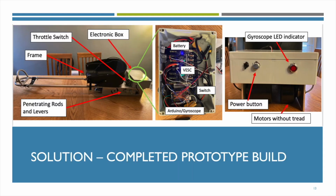This is our final prototype build. The picture on the left shows the entire retrofitted sled, including the fabricated attached system. The picture in the middle shows the electronic components that power and control the propulsion. The picture on the right shows the back of the sled. Here you can see easy access to a power switch, charging port, and an LED that shows when the tipping event has occurred.